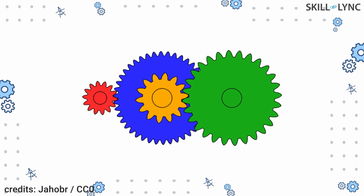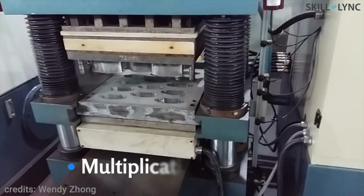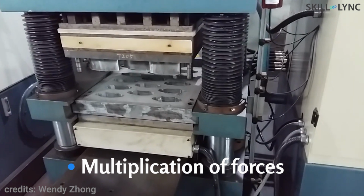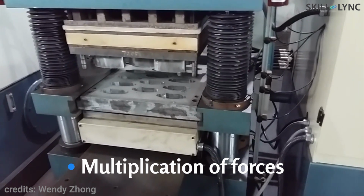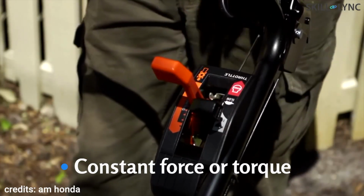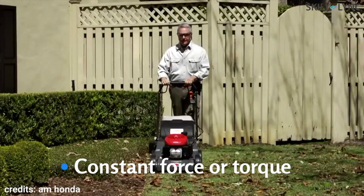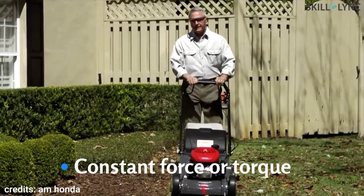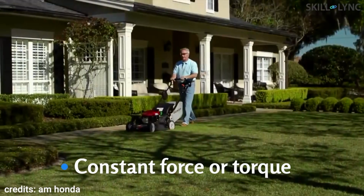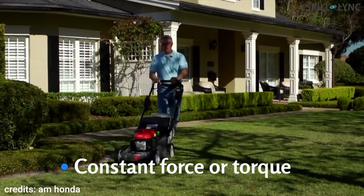A mechanical system requires complex gear systems and levers to multiply forces. But in a fluid power system, such as a hydraulic press, forces can be multiplied easily up to a greater limit using fluids. Apart from that, a fluid power system can provide constant force or torque. For example, a lawnmower has two different speeds, one being the engine speed and the other being the mowing speed. These speeds can be varied independently by using a hydraulic transmission.